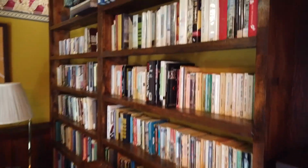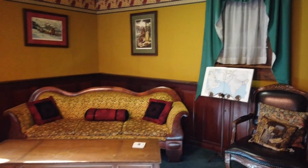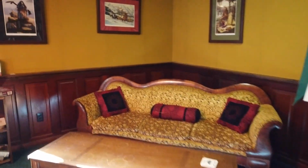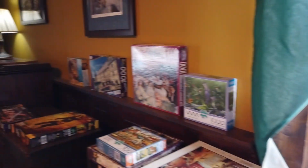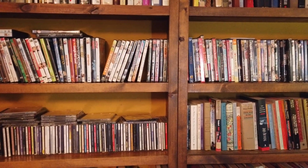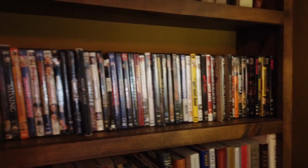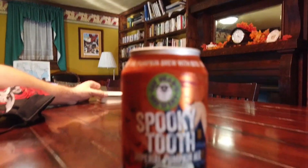Fireplace, lots and lots of books. They did rearrange the last time we were here, I believe, because that sofa was up against that wall. And then there are a few more games over here, puzzles or whatnot, and kids' movies and stuff. Not every room has a DVD or a television, but we are in one that has a television, although we won't watch movies. Anyway, there it is.